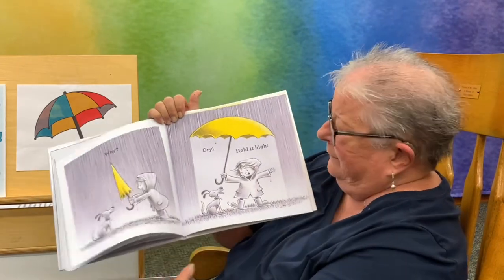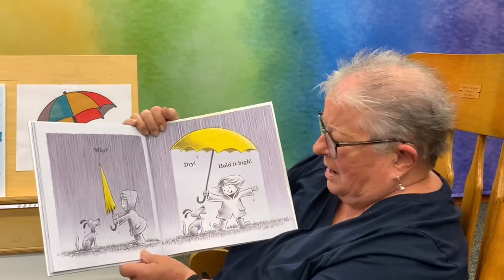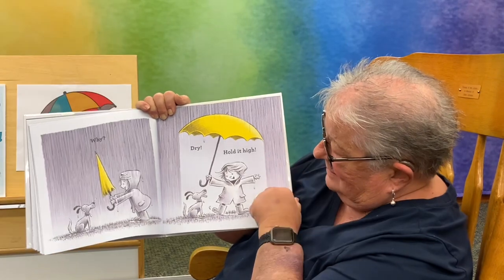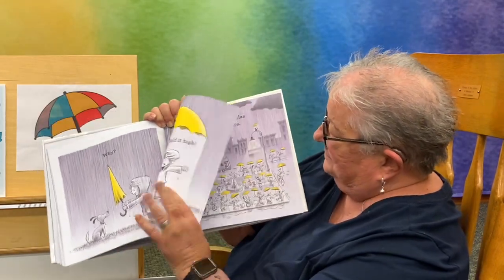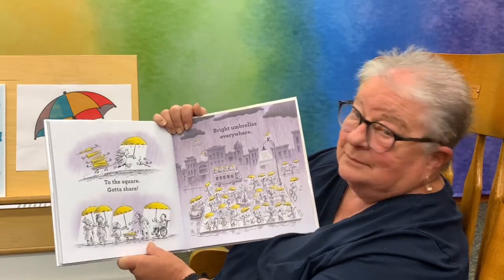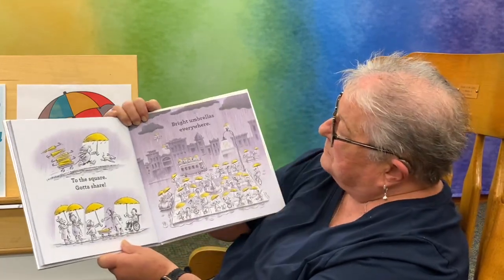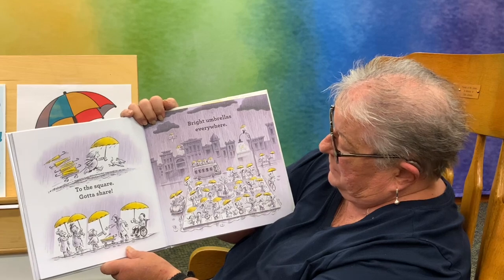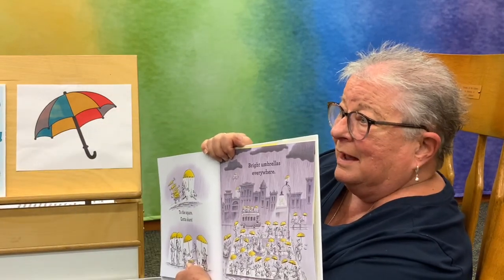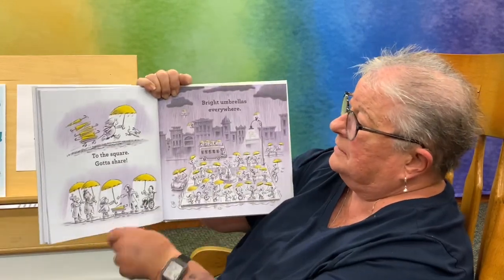Why? Dry. Hold it high. To the square, we gotta share. Bright umbrellas everywhere. Look at all those umbrellas. Now everybody can stay dry. I know. Now we can all stay dry together.